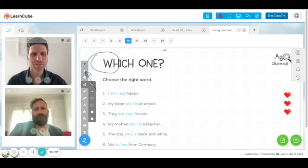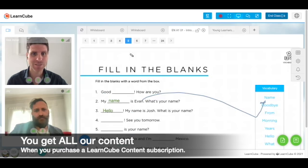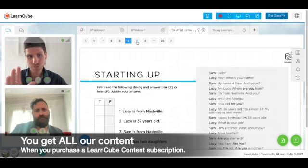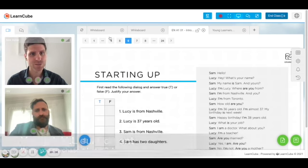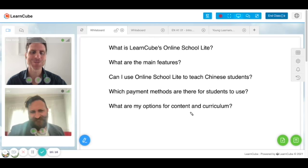Great point. So one of the other things you should be aware of with our content is when you purchase a subscription, you get all of the content. So you don't just get the young learner content or the business or in this case, the general English. You get all of the content. You can use it for all of your students for the one account that you have. So that hopefully rounds up some of the options for content and curriculum, but really the world's your oyster with LearnCube when it comes to content. Fantastic.